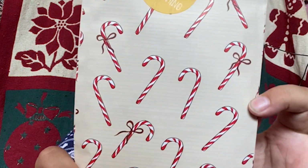Number three. It's now October 2021 and this advent box is still available to order. It will ship on October 25.